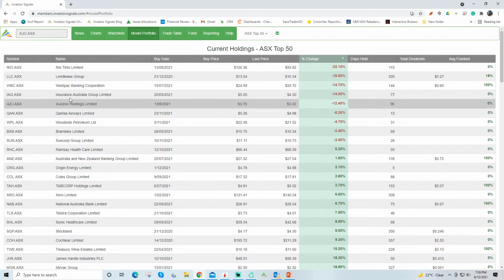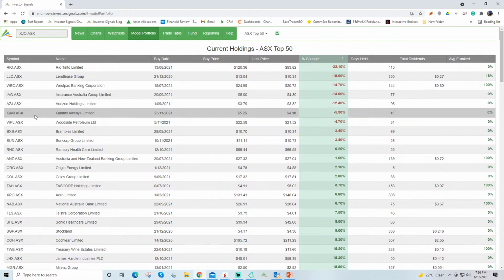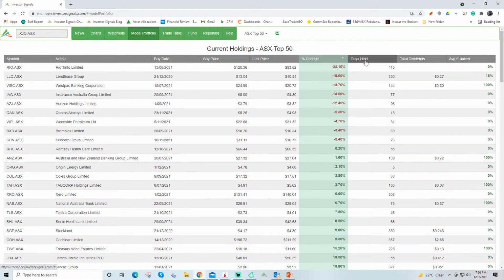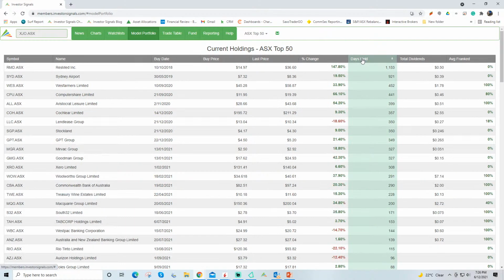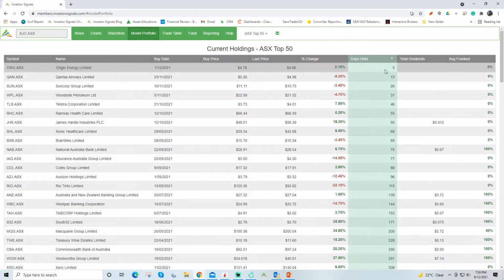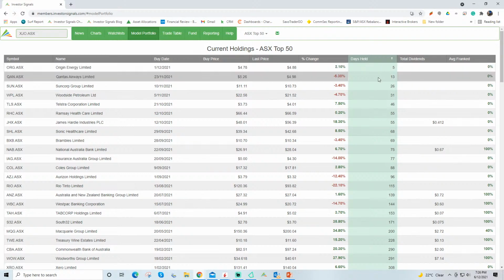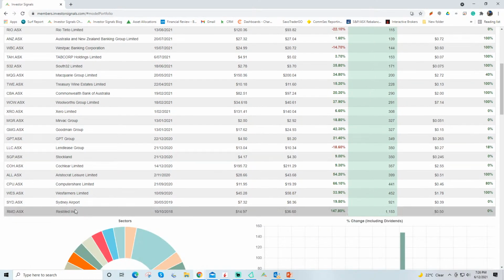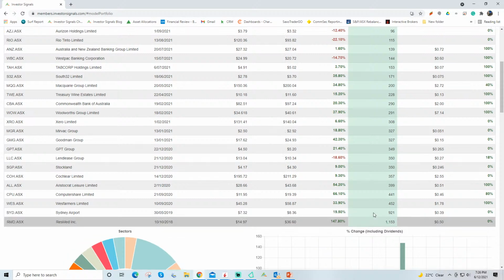The banks and the insurers are disappointed a little, and then you've got sort of recent signals there in Qantas and Woodside. So a way to have a look at it from which signals have been added most recently is to, rather than arrange it in percentage, go to the days held, get the least number of days to the top, so we can see here that Origin was added 5 days ago, Qantas 13 days, etc. And as we work our way down the list there, you get to the stock that's been in there the longest, which is ResMed at 1100 days.